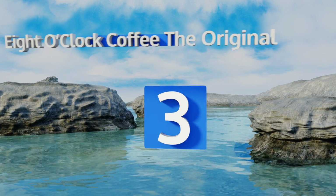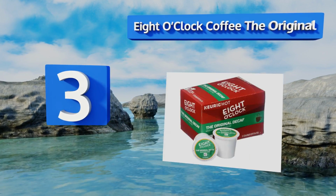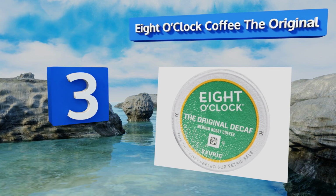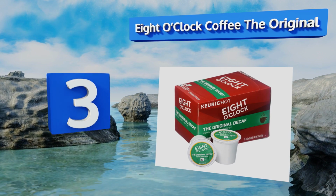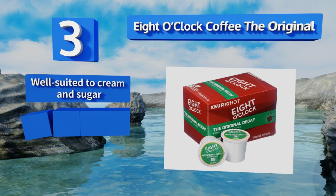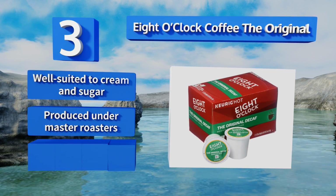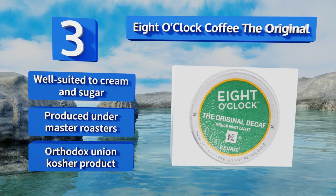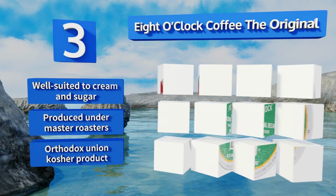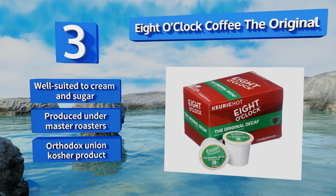Nearing the top of our list at number 3. Brought to you by a manufacturer that's been in business since the mid-1800s, the ultra-smooth and full-bodied 8 O'Clock Coffee, the Original, is medium-roasted to perfection in controlled batches, offering a balanced and complex taste that won't overpower. It's well-suited to cream and sugar and produced under master roasters. It's an Orthodox Union kosher product.